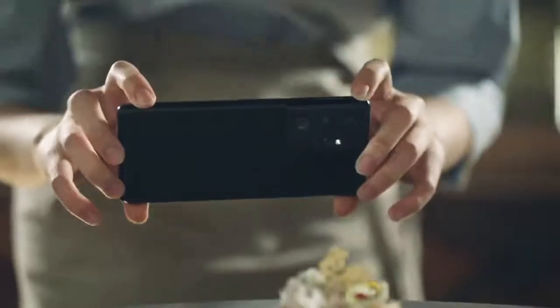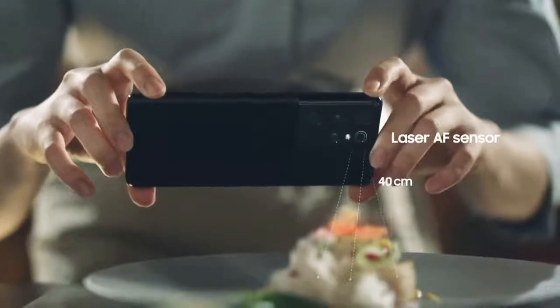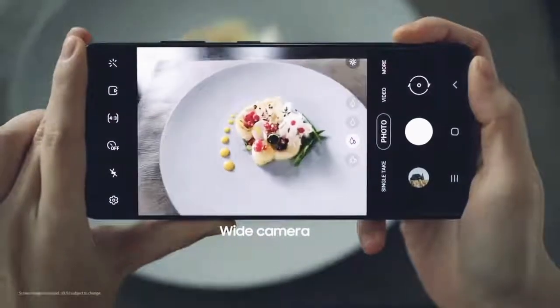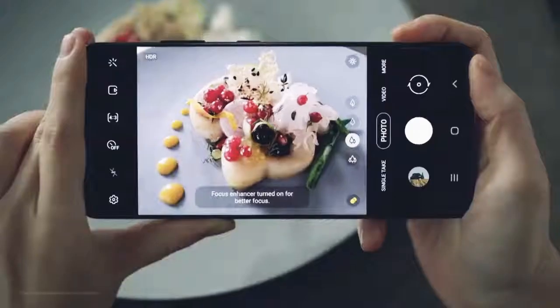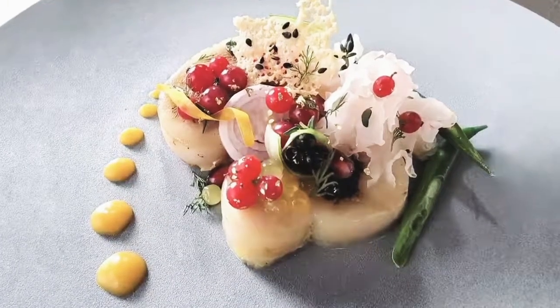The S21 Ultra's camera uses its laser autofocus sensor to measure the distance between lens and subject in real time. If an object within 30 centimeters is detected, the camera automatically switches to the new 12-megapixel ultra-wide lens, now with autofocus, and applies optimal macro settings for extreme close-ups up to 5 centimeters in distance.